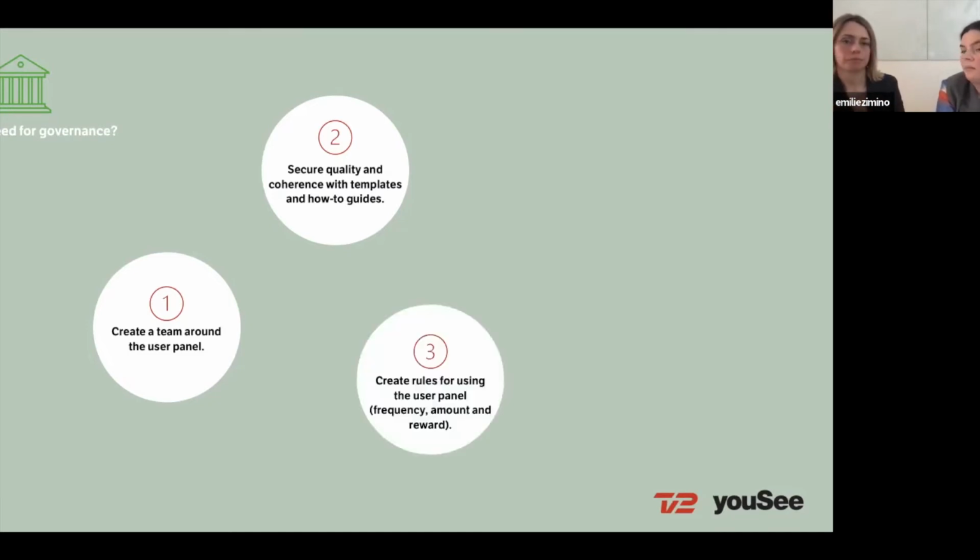Yeah. And then we also found that we needed to create rules about using the panel. For example, how frequently can you send out tests? How many can you send out to? What is the right number? We're still experimenting on that.